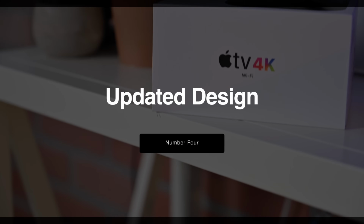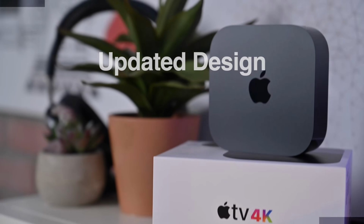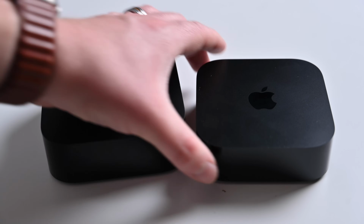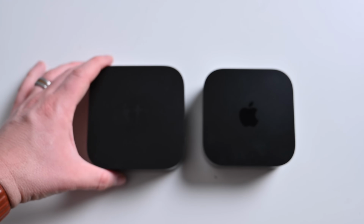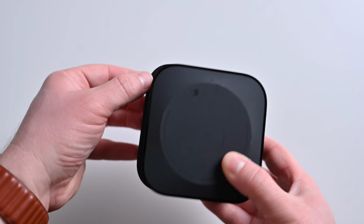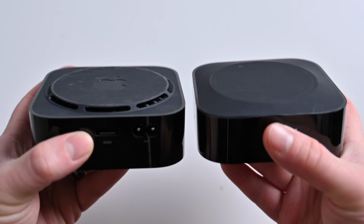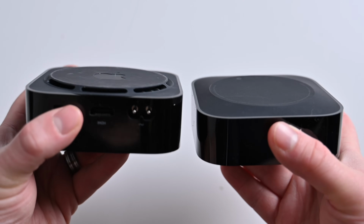Number 4 is an updated design. Not a redesign, mind you, because it still looks pretty much like it did before, but it now lacks the TV logo on the top and now just shows an Apple logo, and it is both smaller and lighter. It is 0.24 inches shorter, 0.24 inches narrower in width and in depth, and it's cut the weight from 15 ounces to 7.5, because Apple has a new fanless design and was able to get rid of the fan on the inside to take up less space and weigh less.